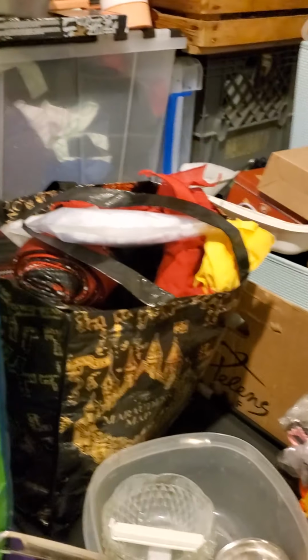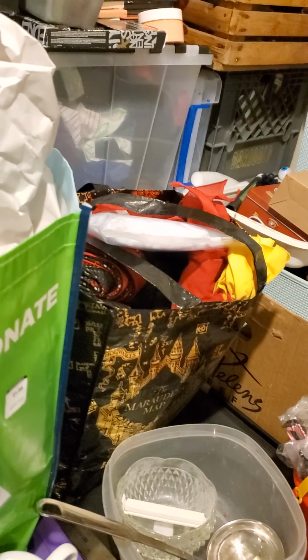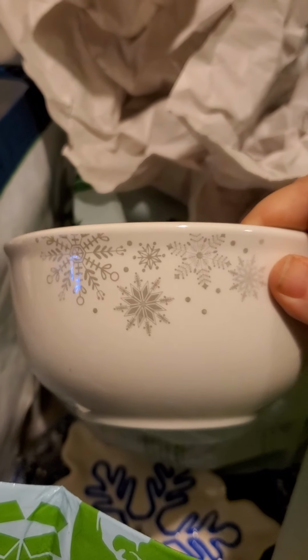This Hogwarts bag over here, Marauder's bag, that's full of all of my repurposed, redesigned t-shirts. I've got, and the tie belts. I forgot about those. I've got a bunch of plates and bowls in here from either the Goodwill or the dollar store. How cute is this one? As you can tell, I've got some good winter ones coming up because of what I found. I don't even know what all is in here, honestly. I forgot. But I remember that there was Christmas and fall and that kind of stuff.